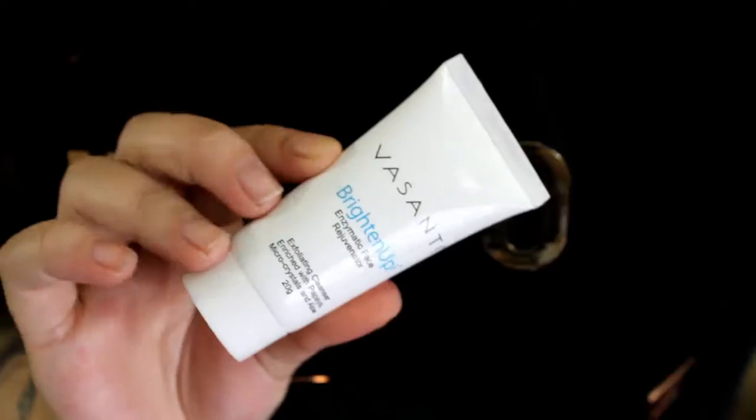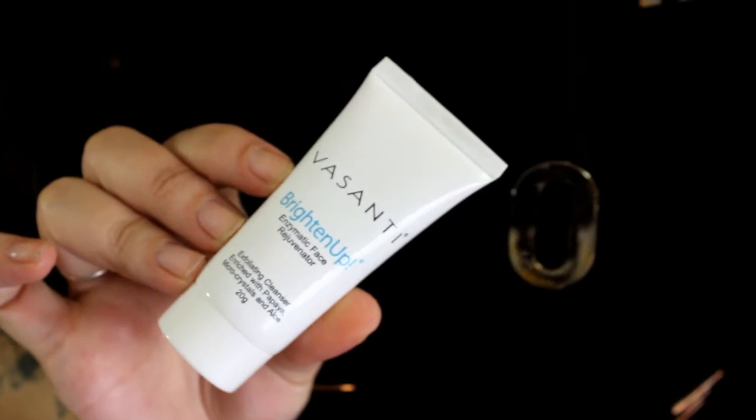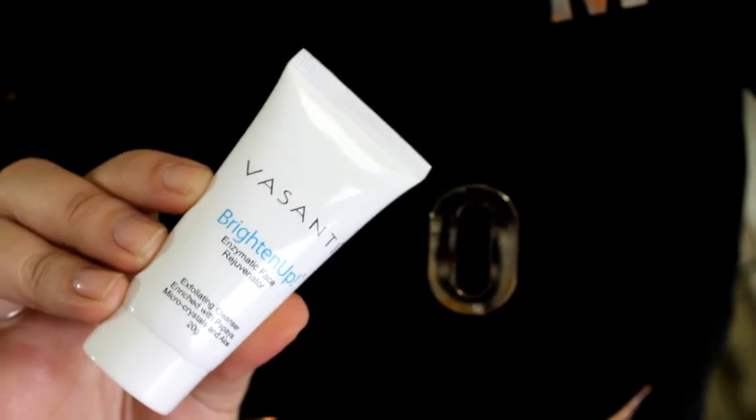Okay guys, so I have one more favorite, and this here is the Vasanti Brighten Up exfoliating cleanser. You guys know that when I unboxed my IPSY, I was telling you that I already had one of these and that I freaking love it. I was introduced to this by Birchbox. It is the same brand as the makeup brush, which is crazy, right? But anyways, this is an amazing exfoliator.